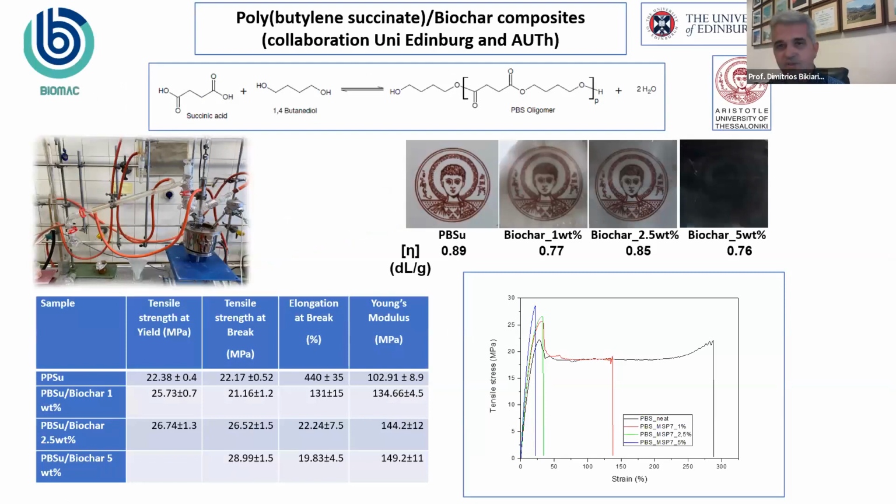This case was applied in polyesters like PLA and silica, where the silica can interact and form covalent bonds with PLA. But what will happen when we use another additive that does not have a reactive group, like biochar? Again, a PhD is running now in our lab in collaboration with the University of Edinburgh. We use biochar here, and we have seen that even though we're adding different percentages of biochar, the molecular weight of the nanocomposites is almost similar to that of the initial polybutylene succinate.